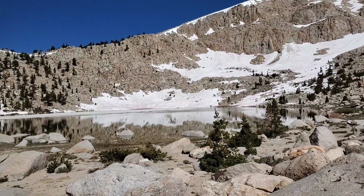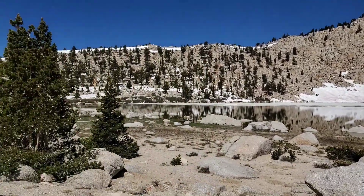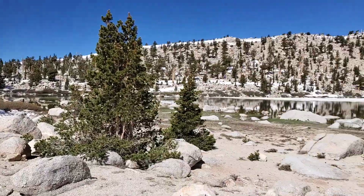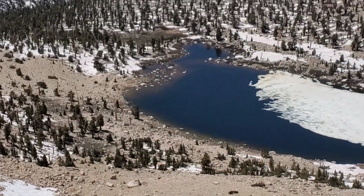And Chicken Springs Lake, it's got about a third of it covered with ice. No, less than that, even an eighth, because it stretches off in that direction. It's all done. And there was a guy over that way who was getting some water, taking a rest. Not camping though. All right, onward and upward. And elevation is 10,680 right now. It's just a little sandy, but started quite a way down there.